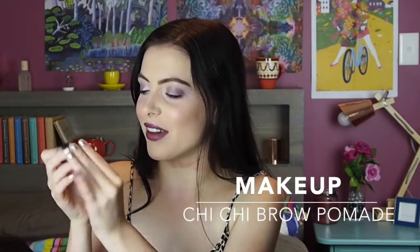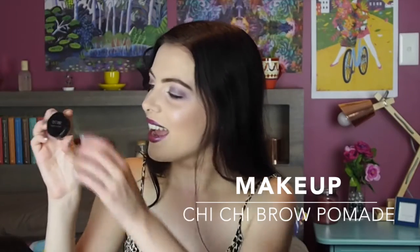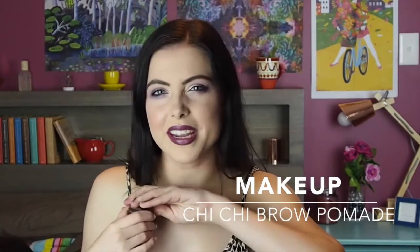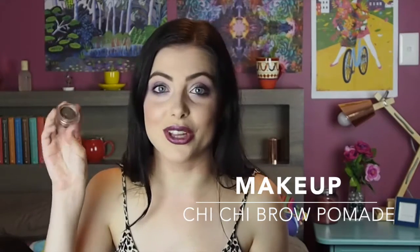I actually really love the packaging. It's pretty much identical to the Anastasia Dip Brow. Anastasia or Anastasia? I'm not sure, but it's pretty much the same as that, except it is a completely different formula. It is almost like a mousse in comparison to the Anastasia one. That one felt like a wax and this one is definitely a lot more liquidy.